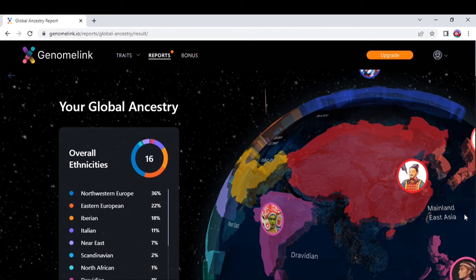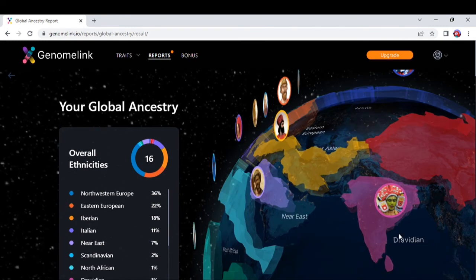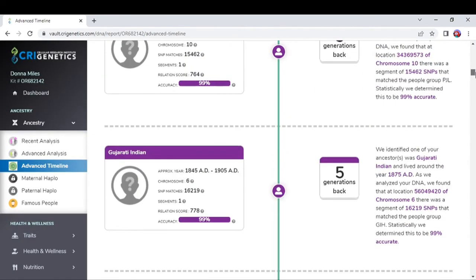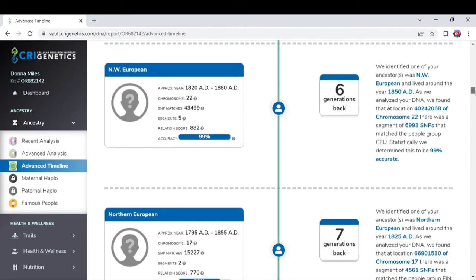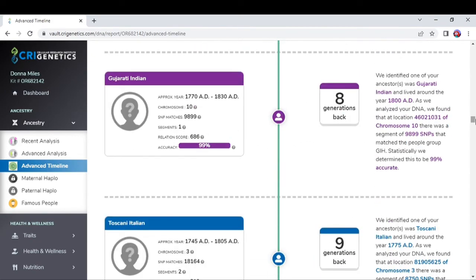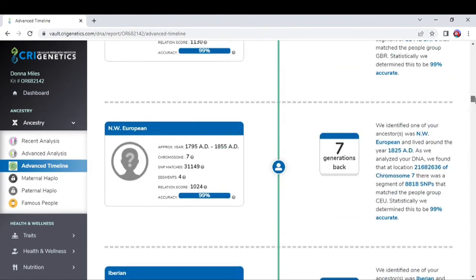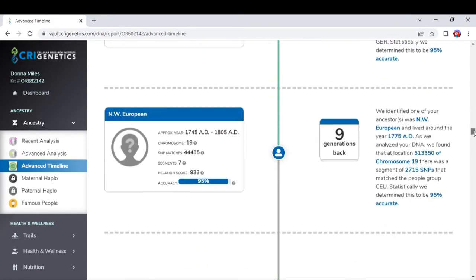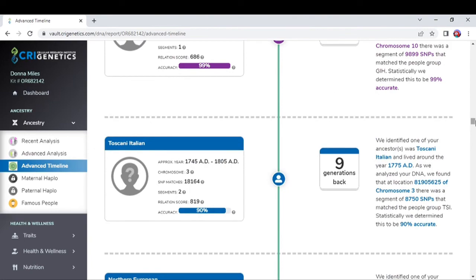I did find a South Asian ancestor, if I can spit that out right. I finally found at least one South Asian ancestor by looking at my CRI Genetics timeline, because I have quite a few South Asian ancestors, is what it's showing me, since they've got me at a higher percentage of having South Asian. I at least found one of them on the timeline. Let's see, where was it? I forgot exactly where it was, but anyway, it was a Gujarati Indian person.